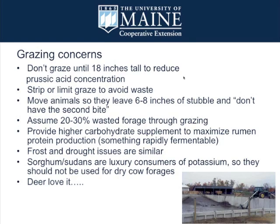Again, check out your carbohydrate supplementation. You want to maximize rumen protein production, and sometimes these are rapidly digestible proteins, whether they're soluble or rapidly degradable, so you need some rapid fermentable carbohydrates to go with that. The one source that I always suggest is something like barley. It's very rapidly fermentable and matches up quickly with that highly soluble protein. There are frost and drought issues similar to the millet, but most of the time those are going to be related now to prussic acid poisoning, not nitrate poisoning. And the two have some similar characteristics on animals, but you want to be careful about that and make sure that you understand that those issues do exist.